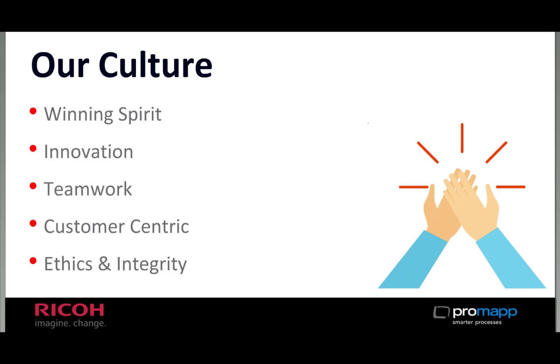Customer-centric, everything had to relate back to the customer. And it wasn't just sales, it was also our back office teams, so that every single person right across the company was on board to give the best possible outcome to our customers. And lastly, ethics, whereby every single person right across the company takes ownership and responsibility for the actions that they take.